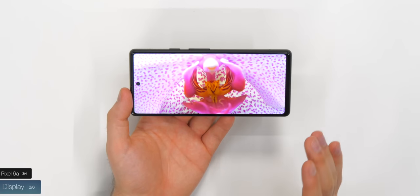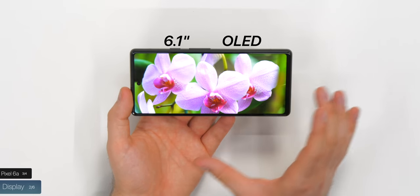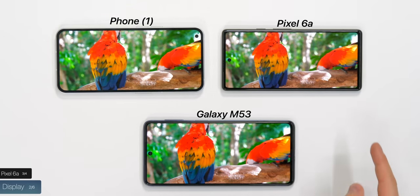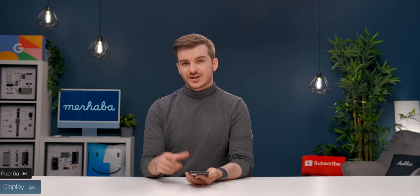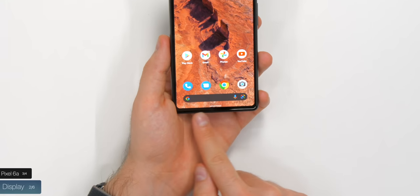In third place, we have the Pixel 6a. Now, this has a much smaller 6.1-inch panel, but it is also an OLED display, so the colors are really, really punchy. However, I don't know how well you can tell, but the display is actually a bit dimmer than on the Samsung and the Nothing Phone. Other downsides include the bezels, which are pretty thick and, once again, uneven. We have a pretty fat chin.